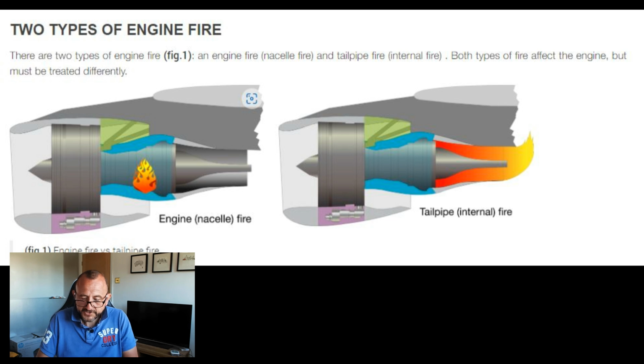The fire protection system will detect a fire and trigger the red engine 1-2 fire ECAM alert. The flight crew must apply the associated engine fire procedure without delay.